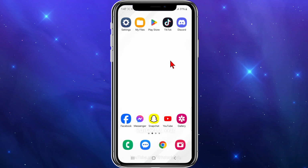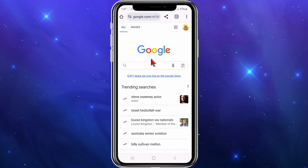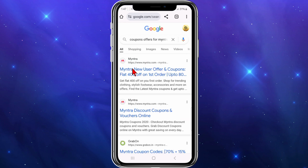In saying that, let's just jump straight into the video. Alright, open up any web browser, go to Google, and inside Google type in coupon offers for Myntra. And now I'm inside the Google search results here.